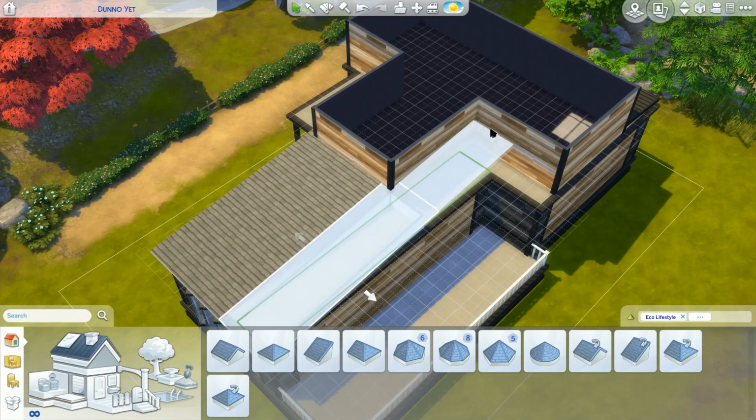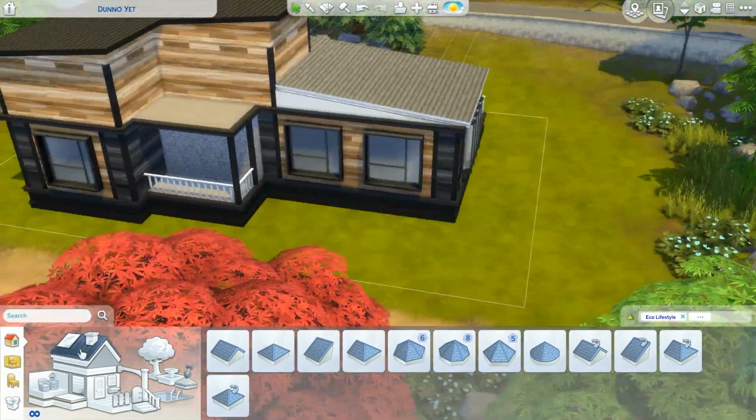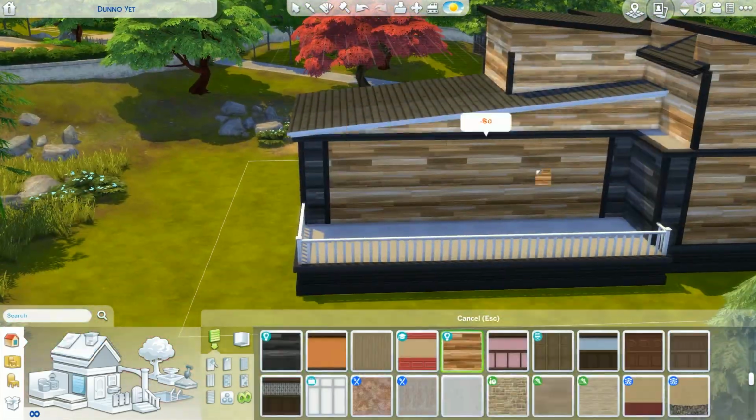Also, I'm going to apologise for the computer fan. It's started up again because I've got two things going on and it needs to cool down for some reason.